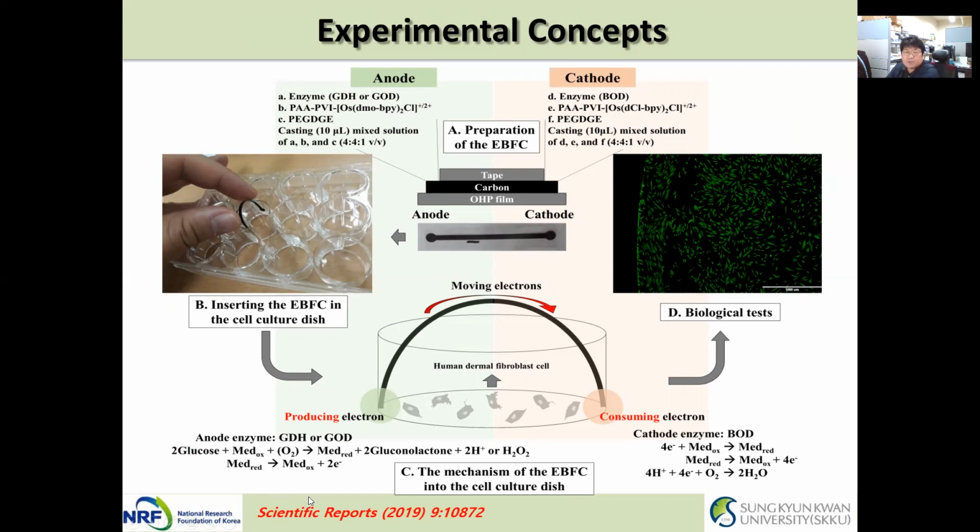Anode parts produce electrons and hydrogen ions, and the cathode part consumes electrons and hydrogen ions to make water. So this is a very environmental energy generator. When the cell grows in the middle site, biological cells can be proliferated by electrical stimulation. Finally, I observed the biological result.